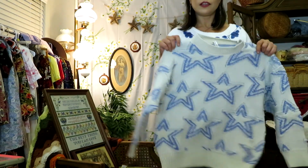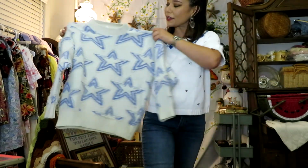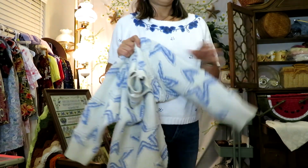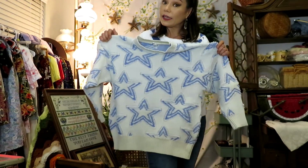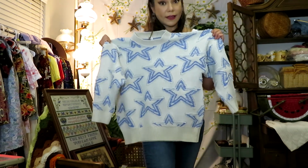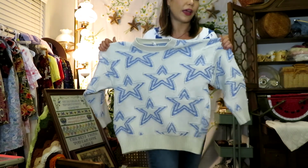This sweater is freaking amazing. Are you kidding? The second I saw that star print, I was like, let me get some of that. Star prints did really well last year, so hopefully they will do really well again this year. Or maybe I'll just sit on this and not sell it, because stars are maybe not cool anymore, but we're gonna go for it anyway.